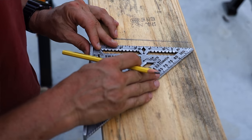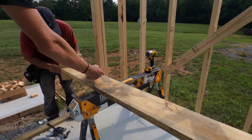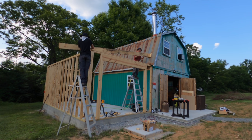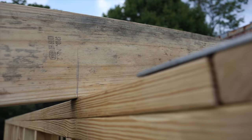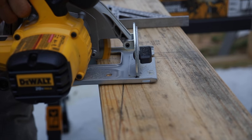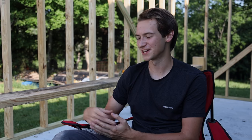Once we did that, we just added a 2x10 onto the end of it just to mock up a temporary ledger. And we held it up on the frame, and I added a mark at the end to figure out where we wanted to notch in the board. And by the way, this notch is called a bird's mouth. I'm not really sure why, but that's what it's called.